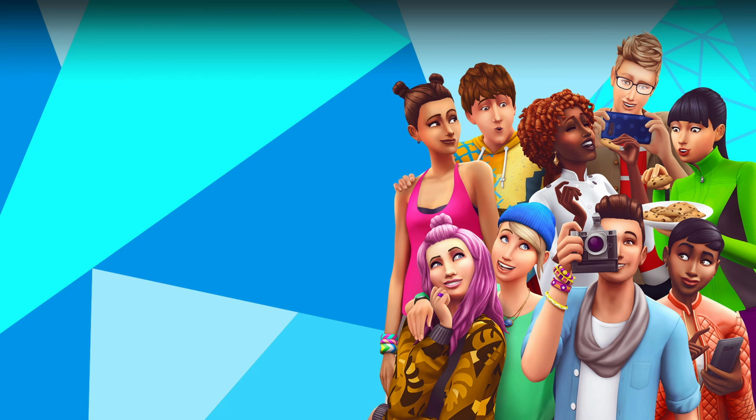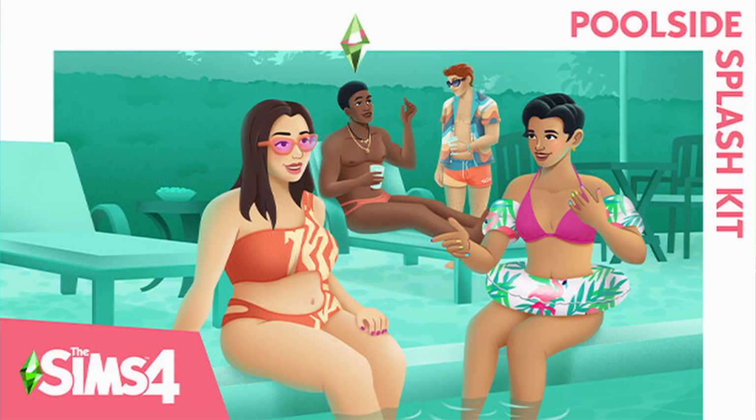Okay, so let's take a look at the kits. The nails from Poolside Splash are now tagged for both masculine and feminine frame Sims. I don't have that kit though, but that's awesome, they did that. As fun as it was, Sims no longer grow a second pair of feet when wearing the retro bikini from Poolside Splash. Again, I don't have Poolside Splash, but that sounds like it could have been fun to experience. I mean, a second pair of feet.